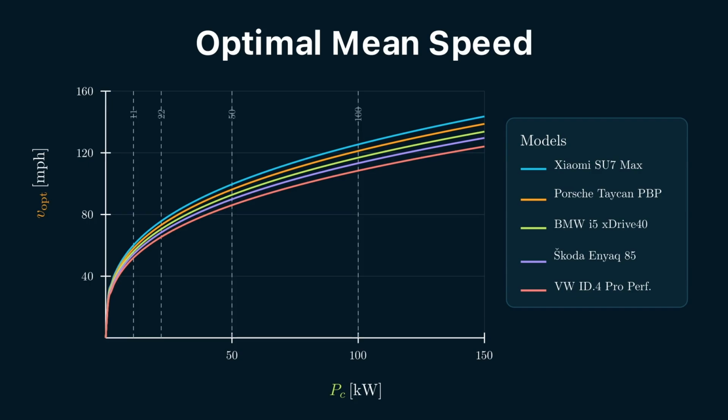For the top models, even more than 120 miles per hour can be reasonable. On public roads, however, that is mostly a German Autobahn privilege. Lucky would like to point out once again that these results only apply under the idealized conditions on which our model is based. In reality, these values are of course lower.